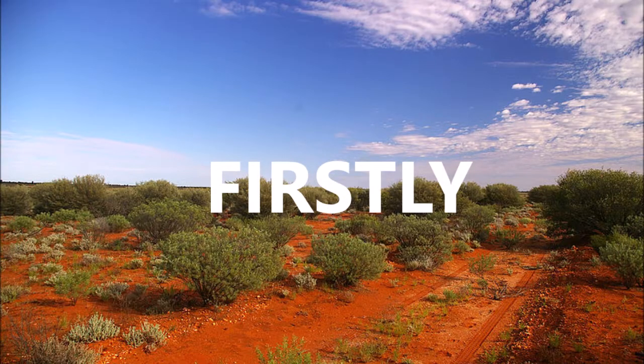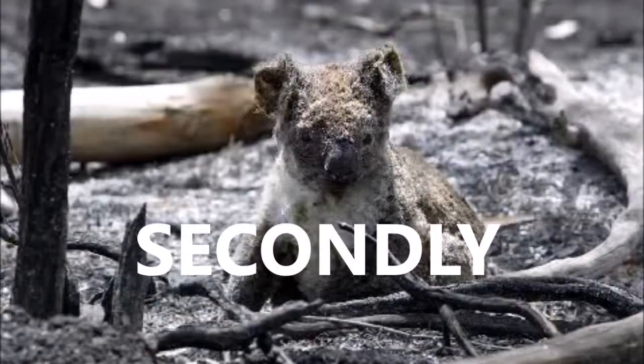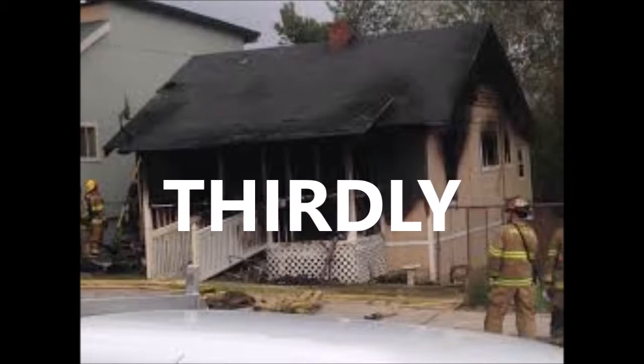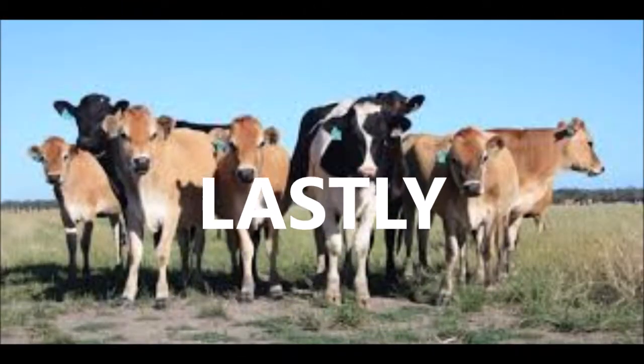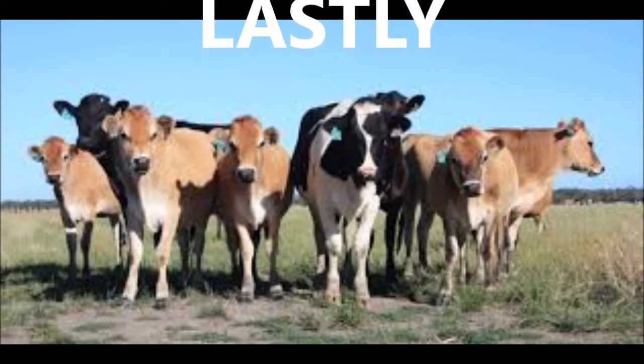Firstly, large areas of land and nature are destroyed. Secondly, people and animals are at risk of being injured or killed. Thirdly, homes are at risk of being burnt down. And lastly, livestock and agricultural land is threatened or destroyed.